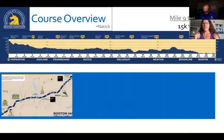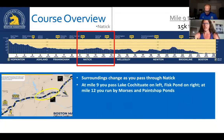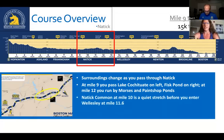All right, Natick, 15K to 20K. The surroundings change here. It's really a small, quaint little town, Natick. It's pretty New England cute. Mile 9, you pass a lake and there's a pond on your right. And then mile 12, there's two additional ponds. Through Natick Common, that's at mile 10, there's a church and the real small town feel there. Not a lot of crowds, but there is support along the entire route.